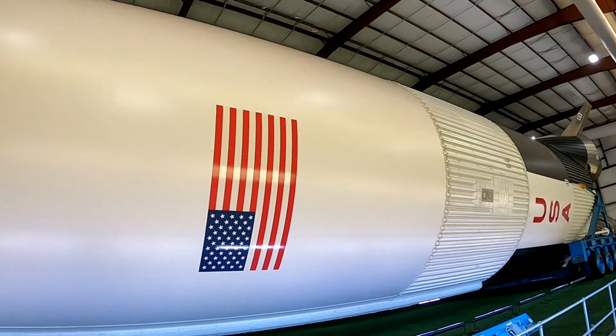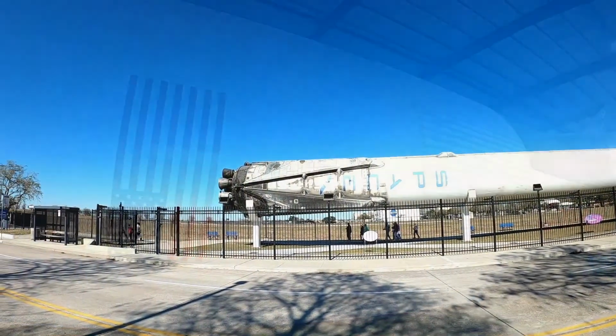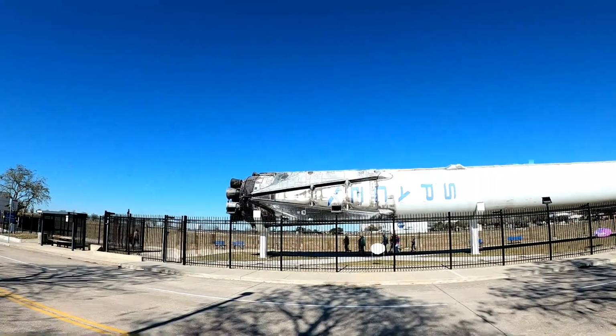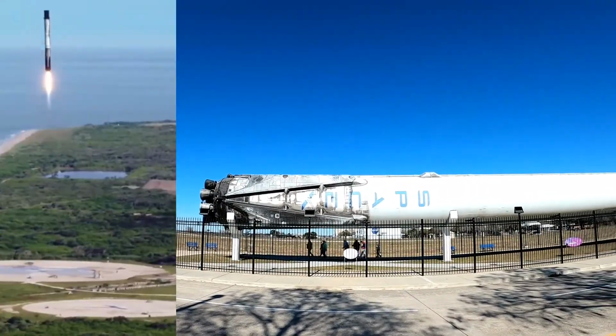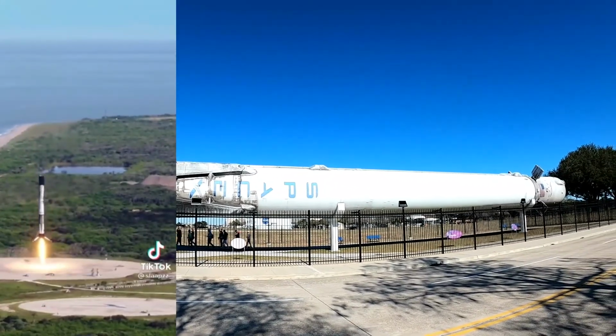The future of space exploration is a bright one, and NASA's focus is now definitely on the future. With companies like SpaceX, Blue Origin, and others, who knows what lies ahead for NASA's space program.